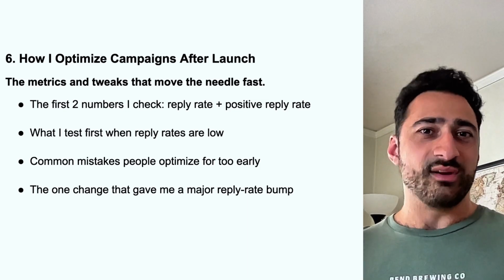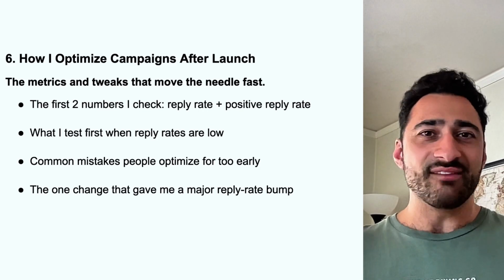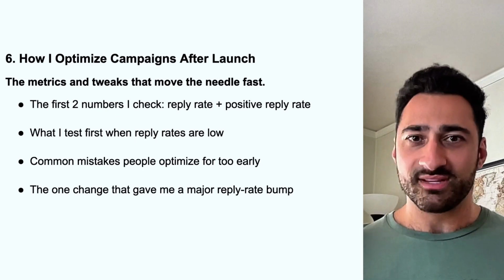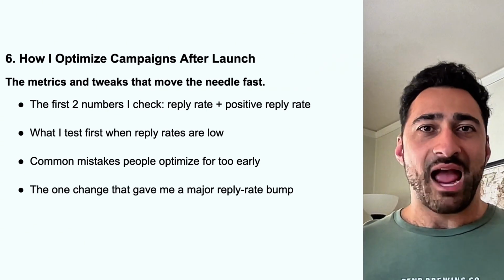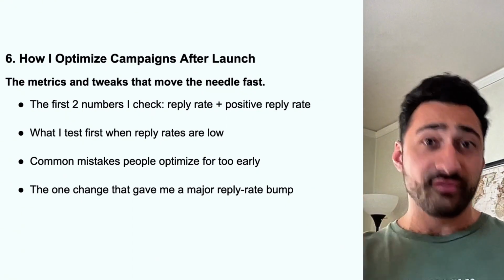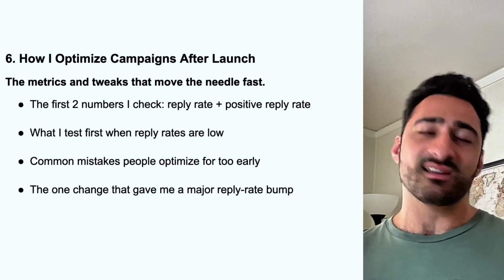The other thing that I always do is wait. The most common mistake that I see when we launch a campaign is not giving it enough time. If you send a campaign out and it's been a couple days and you get results or you don't get results, that's not enough time to see how it's actually going to perform. You need to give it at least a week or so. You need to get all of your follow-ups sent out. Once you see those results after a couple of weeks, I start to tweak things.